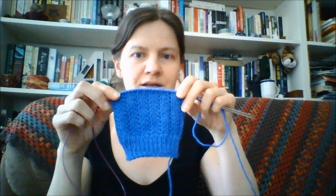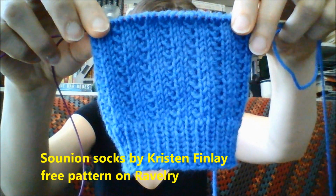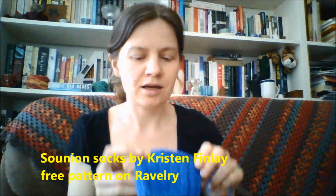I have made a little bit of progress on my second Saunian sock. This is a free pattern by Kristen Finlay from Skein Yarn, and I just need to finish this up by the end of November, so that will be done soon. I haven't had any progress on my Arctic texture socks, but I'll get back onto them once I finish the Saunian socks, whichever way I said it, because they don't have to be done until mid-December.